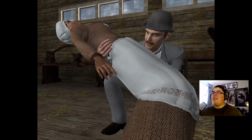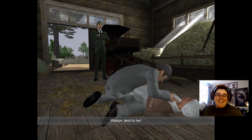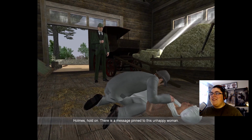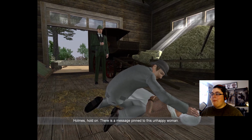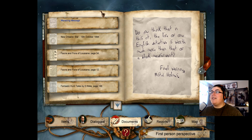Wow, that looked really awkward. Oh, and she's dead. Watson, tend to her. Holmes, hold on. That was like the weirdest message exchange ever. There is a message pinned to this unhappy woman. Unhappy. I feel like she's a little more than unhappy.